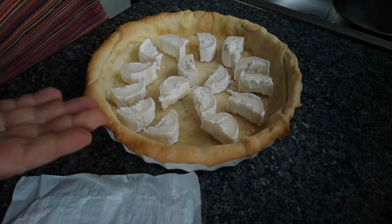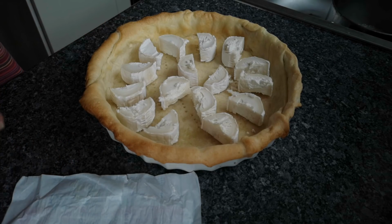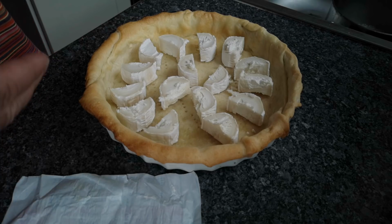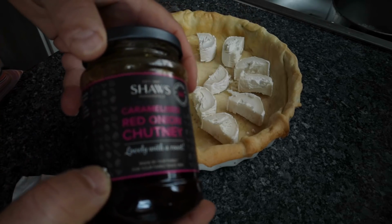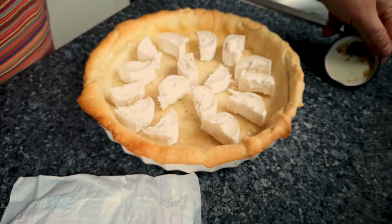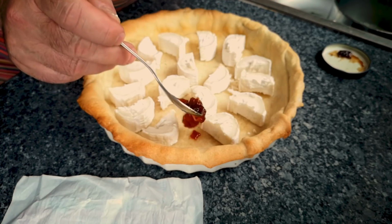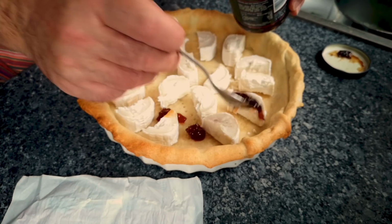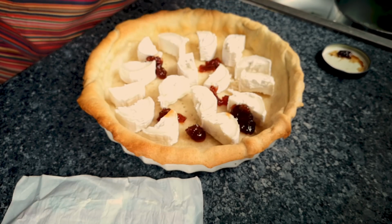Right, we're done with the cheese, and that's nicely arranged in there. And cheese and onion and spinach would be really nice, and I didn't have the time to go and get some onions and cook them down and sweeten them and caramelise them. So I'm going to cheat. I'm using caramelised red onion chutney. And all I'm going to do with this is just drop a few little bits in between the chunks of cheese.